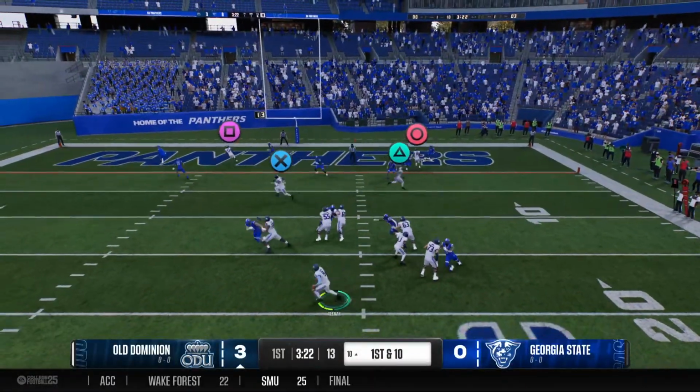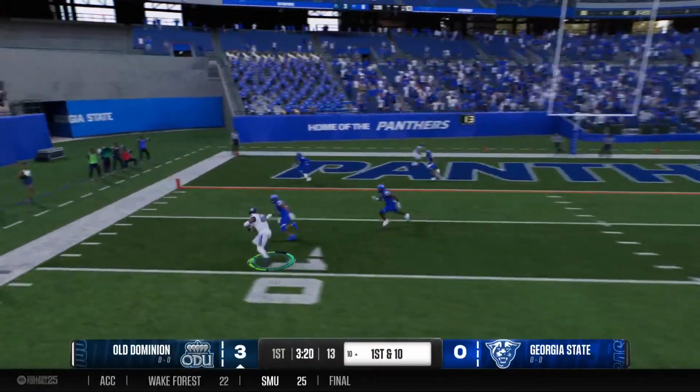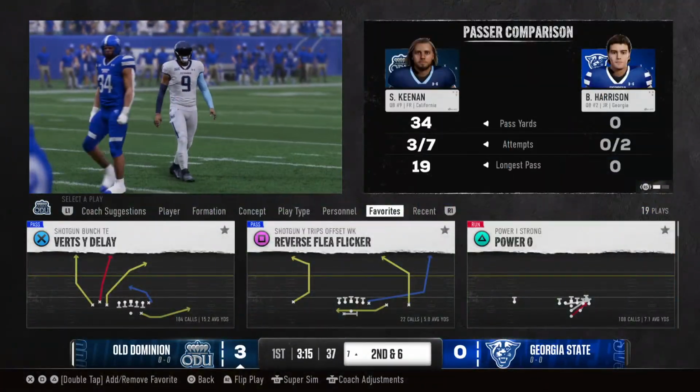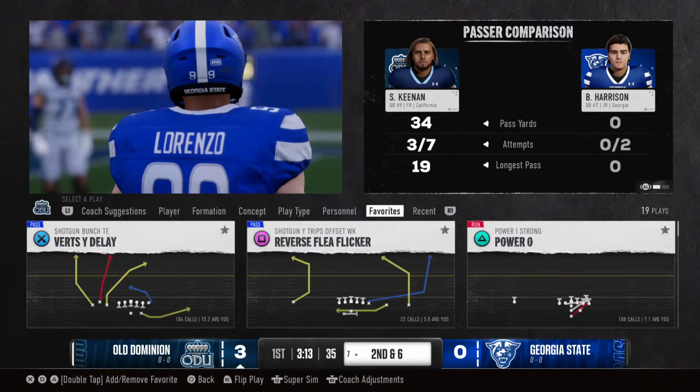He's got to do a much better job with his decision-making. They'll throw it on 1st down. Steps away to find some room. Finds his big tight end. They get it down to the 7 on that pass play, in prime position for a score.